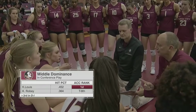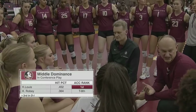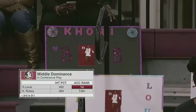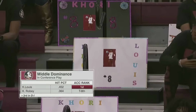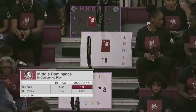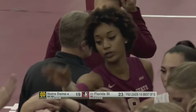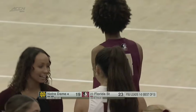When you take a look at what they've done in conference play, hitting percentages, Corey Lewis, 452, that's tops. Chiari Roby, 364, that's also in the top 10. Lewis, for her part in conference play, 3rd in Division I volleyball to this point this season. And that credit goes to her setter. Lewis is just jumping up in the air, and her setter, I think it's Jelly most of the time, puts it right in her hand, and she's able to get all those kills. So great job to the setters for getting them to the middles.